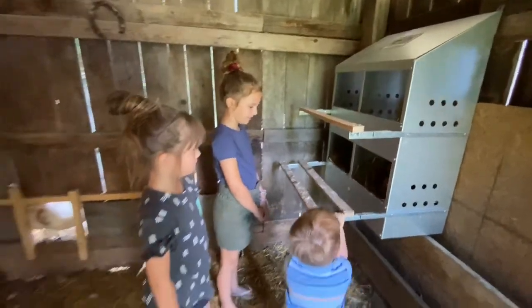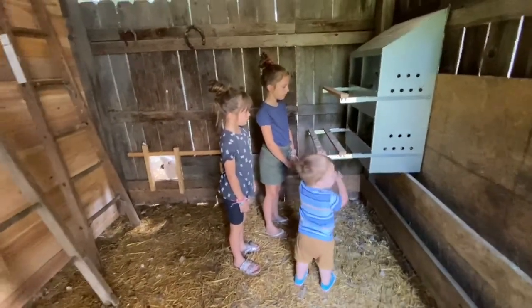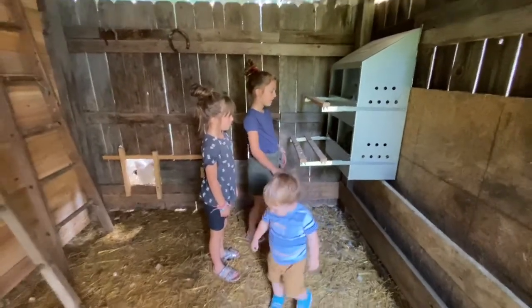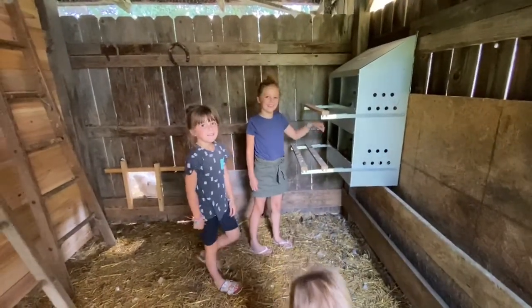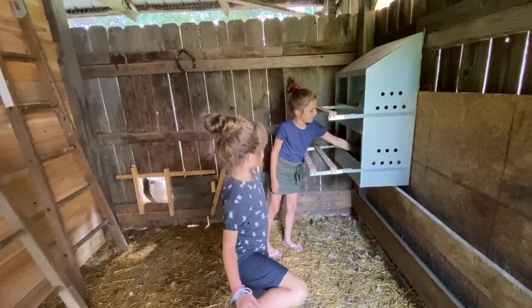Yeah, it's the chicken. Okay, so what you do is you feel underneath there and see if there's an egg. Do you feel nervous or do you feel like you can do that? She can do it. What if she's still waiting? She's not. She's just sitting on it because she's a good mother.